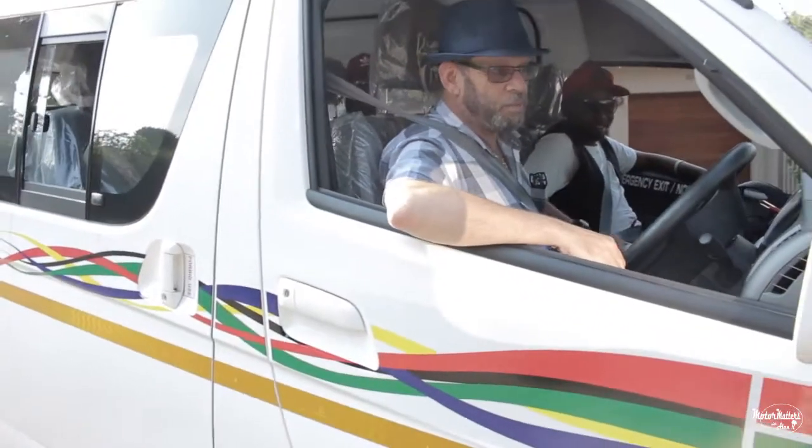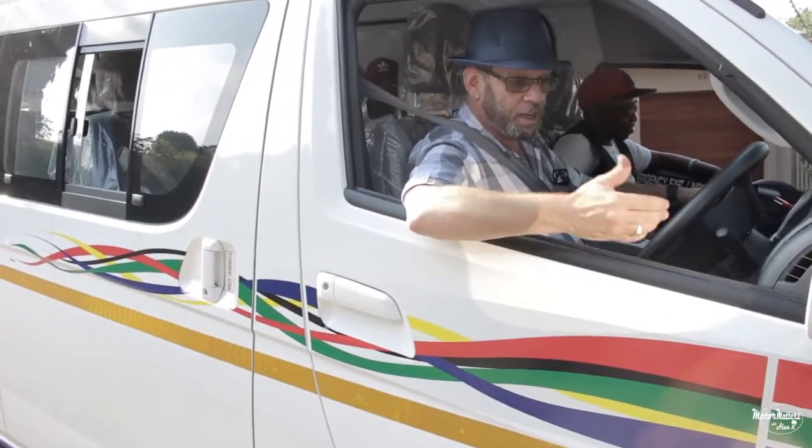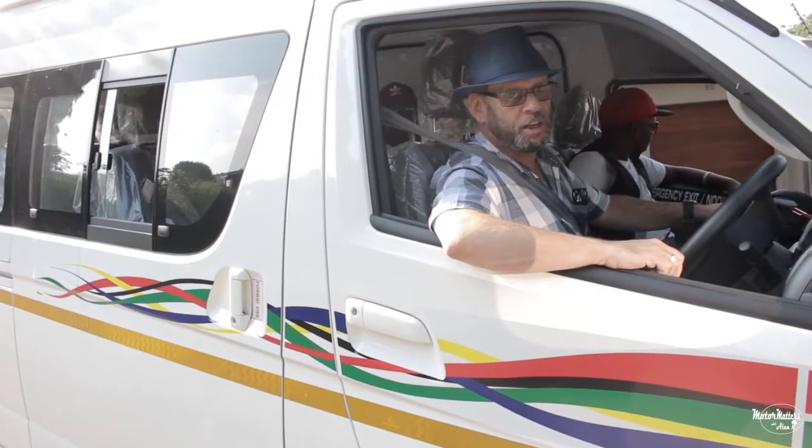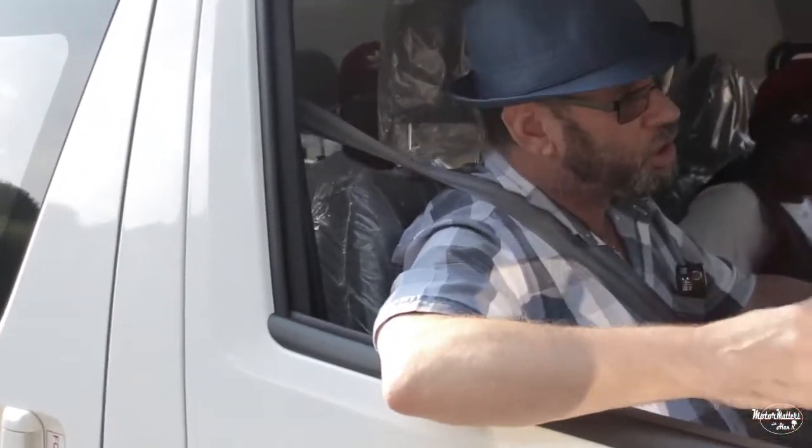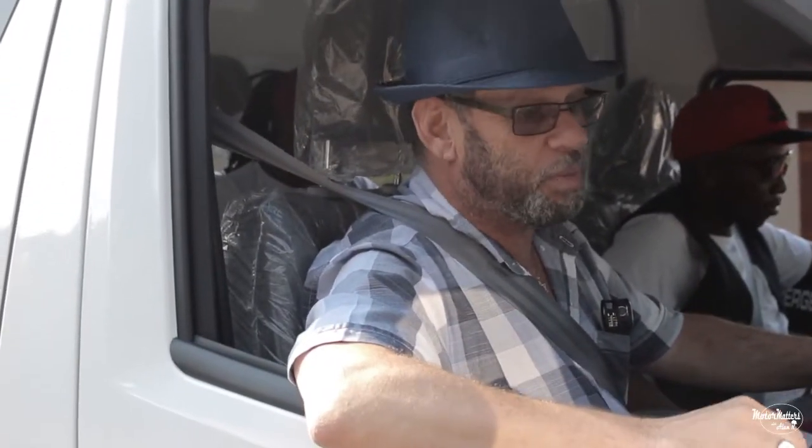So what do you get with the Jinbei H2? Well, you certainly get a four-cylinder 2.4-litre engine, and it puts out 102 kilowatts, 217 newton-metres of torque. So it's got enough power for the job that needs doing.